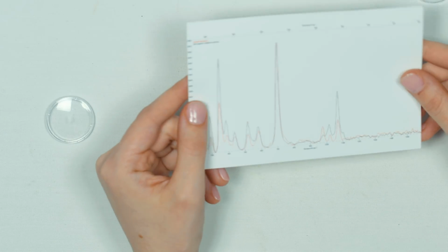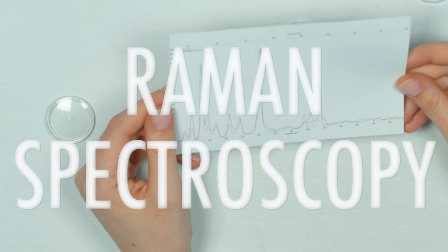Okay. So do we know what Raman spectroscopy is used for? Testing the chemical compounds?